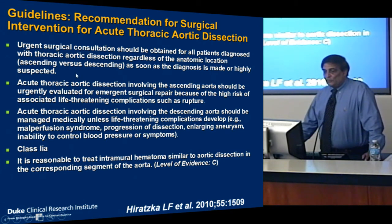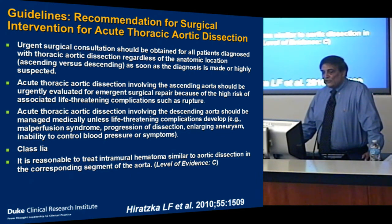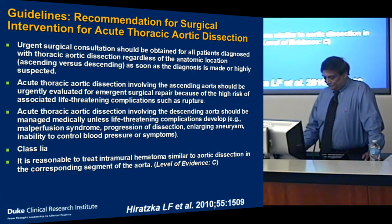Surgical management should be considered for all patients diagnosed with acute aortic dissection, more so with type A than with type B dissection. And then it says it is reasonable to treat intramural hematoma similar to aortic dissection in the corresponding segment of aorta. So if there's an ascending aortic intramural hematoma, it should be treated with surgery, and if it's descending, managed conservatively.